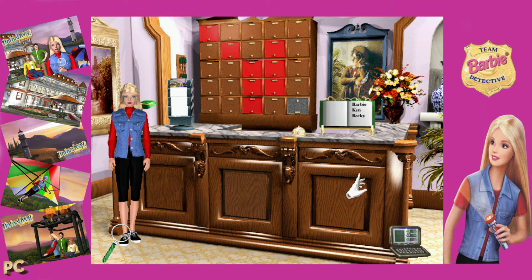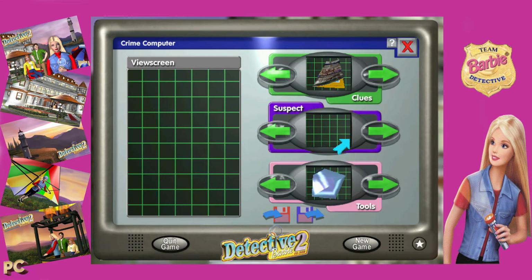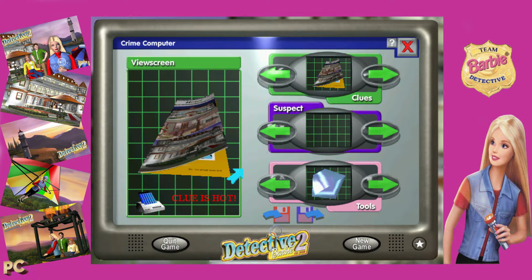This front desk is usually such a busy area. I'm sure if we look carefully, we'll find something to help us out. We might even be able to use that key we maybe have. To examine a clue, click on it.